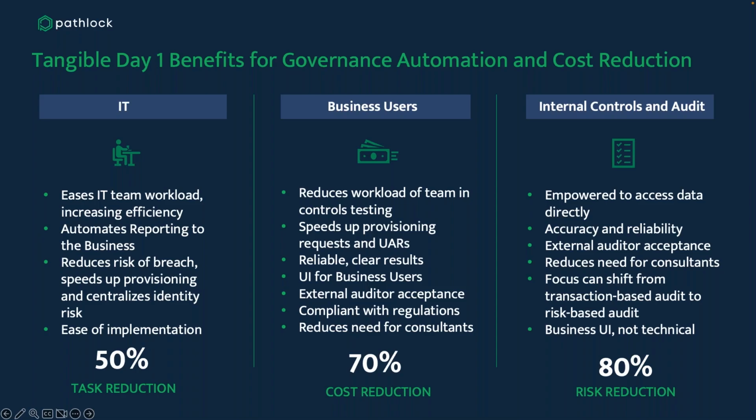So from an IT perspective, what this is going to do is ease the workflow and the workload on them, and increase the efficiency. It's going to automate the reporting to the business, because you can cut down on the amount of changes and how those changes are accessed into the system. Because of the consistency and the ease of implementation, it reduces the breach.